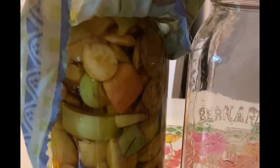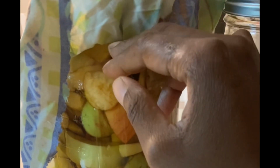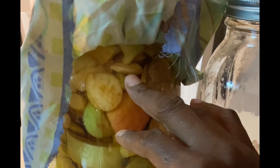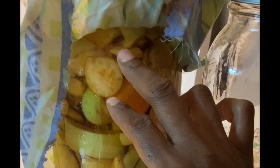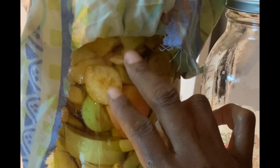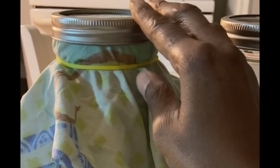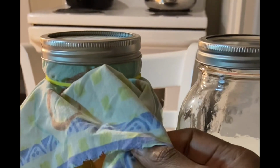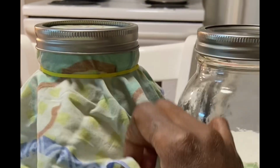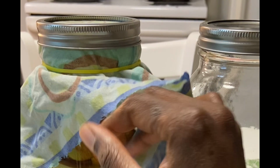So according to my research, some people put something to weigh down the apples, but I don't see any point. Some people do that, not all. I don't see any point of doing that, because you have to stir it every few days, or shake it every few days. And if you shake it, obviously you have to use a plastic lid. You cannot use anything that is metal, and you have to move this fabric too. So because of that reason, I don't think there's any point of putting something to weigh it down.